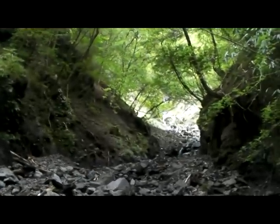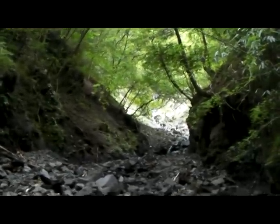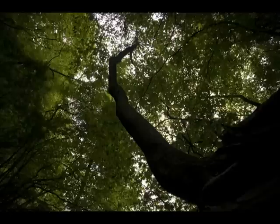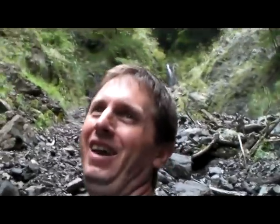Hey, a waterfall. I was hoping I'd find one. Okay, we gotta go a little further up to that fall. Let's do it. And our dark forest is opening up into a beautiful sunlit bit of waterfall place. I don't know what they call it. It's a waterfall place. Let's get a little closer.